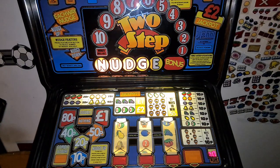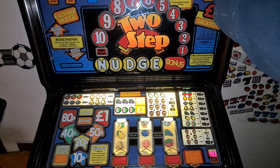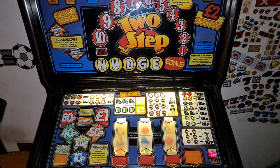We're going to do Two-Step for you now by JPM SRU Tech. Yes, the lovely SRU Tech. This is the 5p version of Lucky 2s. So let's load her up. Let's see if she's in a happy mood.